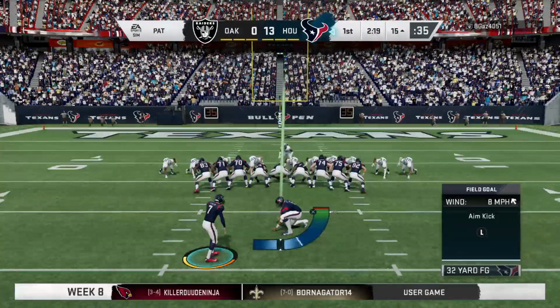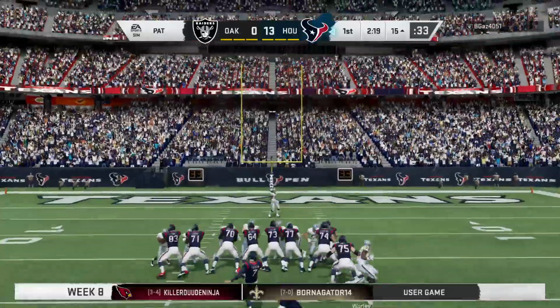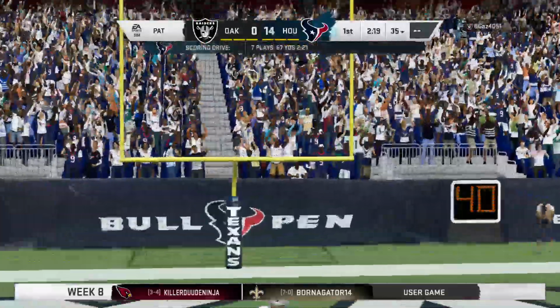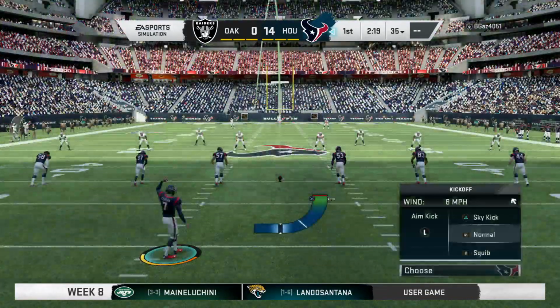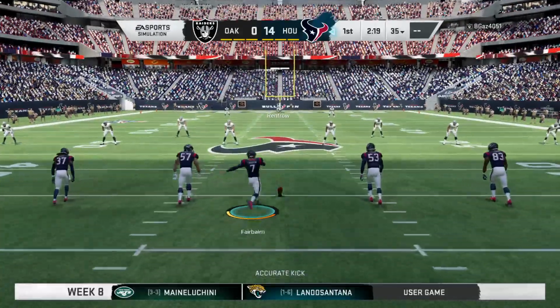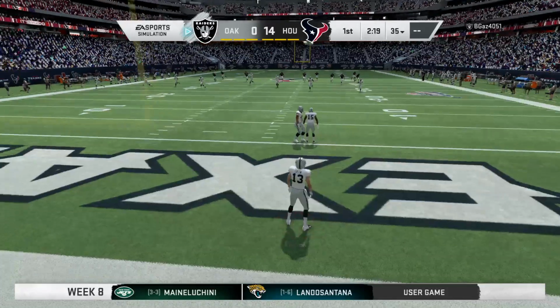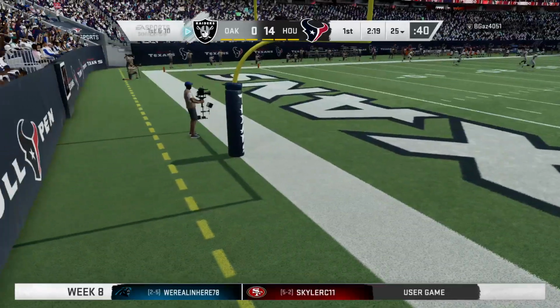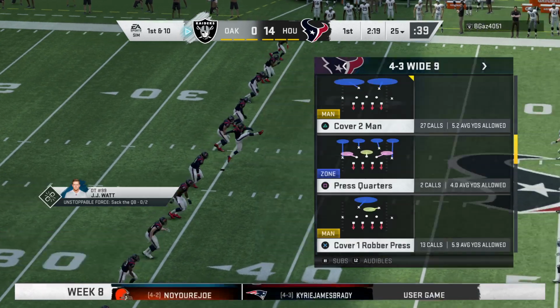2 first-quarter touchdown passes now for Deshaun Watson. And the Texans push further out in front. Extra point by Fairbairn, up and good. And it's now 14-0. So after the touchdown, here's Fairbairn now to kick it away. And this will not be returnable. It's out of the back of the end zone for a touchback.